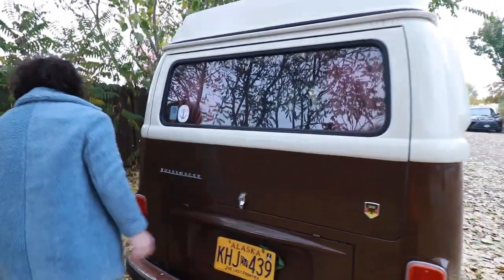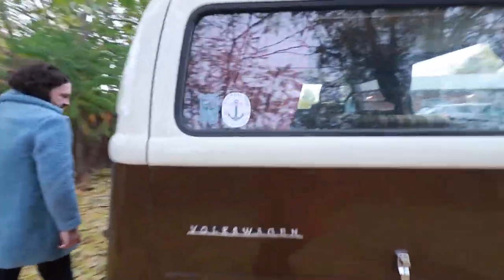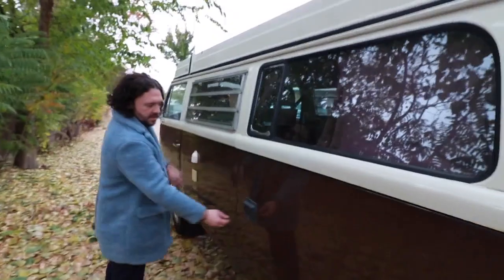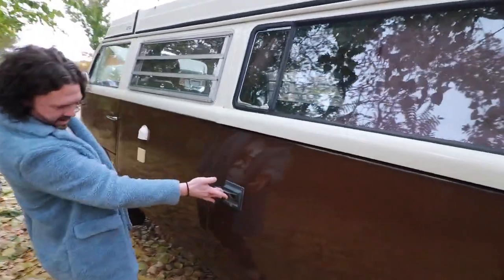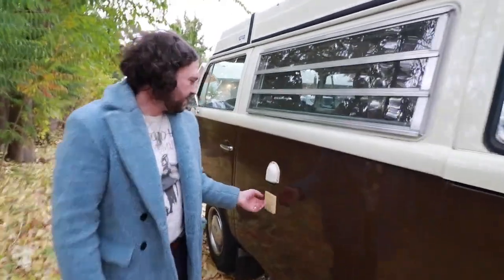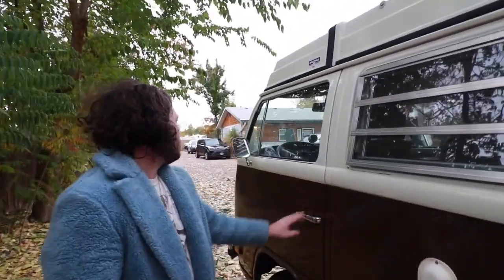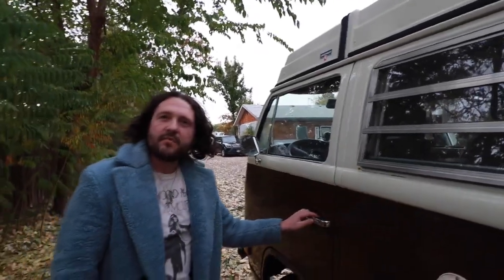And then round on this side, we have more of the slatted windows, ventilation. We have electric plug-in, we have a water plug-in, and also drainage for a sink. And then here we've got the driver's side, and then we'll show you that when we go on in.